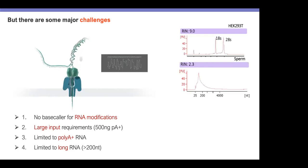Because here, for example, this is a bioanalyzer profile of HEK cells, and here you see a total RNA profile. Here is the marker, and here you have the peaks of the 18S and the 28S typical of total RNA with a nice RIN of 9.0, right? So this would be a normal profile of total RNA for a somatic cell. But if you look at the RIN in sperm, it looks like you messed up your extraction, but actually you didn't. The sperm RNA population really looks like this. It looks like degraded RNA. We can argue why it is the case, but that's how it is.